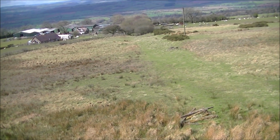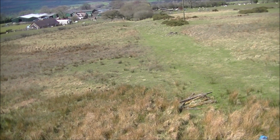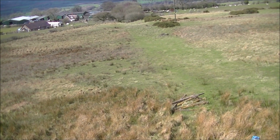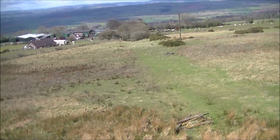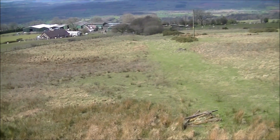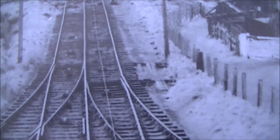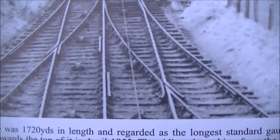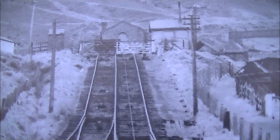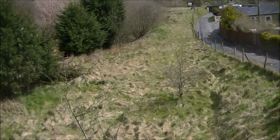Well, I've come halfway up the incline to Titterstone, and you can see what the scene is today. There's about 1 in 6 gradient in places, which is incredibly steep. Go to the picture in the book, we can see it a little bit further down, but we can see the steepness of the incline going into the valley. Now if we look back in the book and look at the east side, we can see the rails going up to the steam shed at the top there. And this is the scene today.